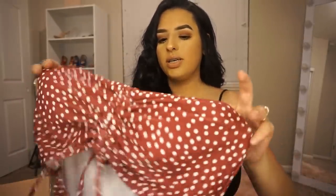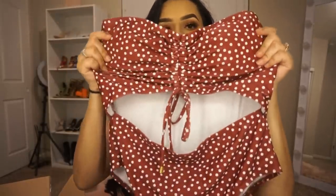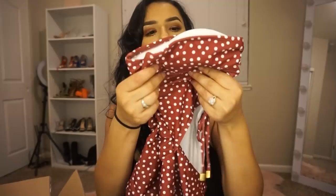Show you guys. So it's cute. It's a strapless, and then it has a little gap in the middle, just like the other one did. And it just looks like that. And I love it. It's like a pinkish, reddish tone, which is out of my comfort zone because all the bathing suits that I own are black. But I love it.